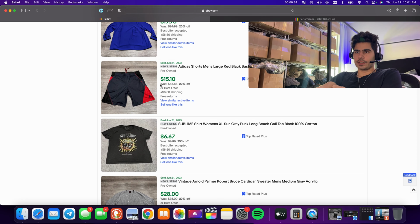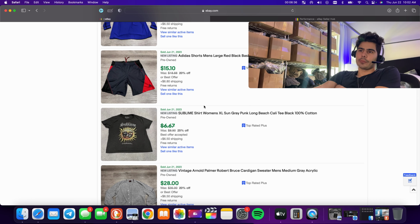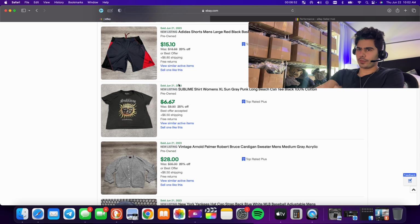Sublime women's shirt, just a very basic shirt. This actually sold before and it was returned for a size issue, and then it was finally paid for again. The thing about returns is, yes, it sucks, but if it sold once, it'll sell again. So don't get super discouraged if you get a return.